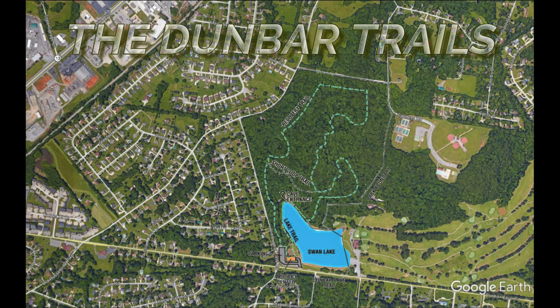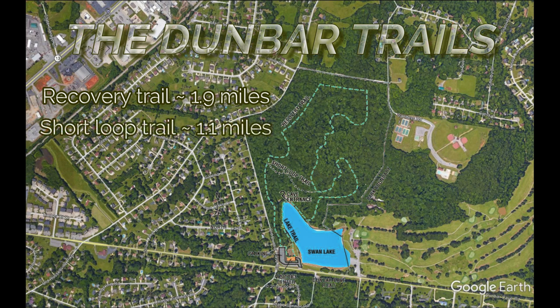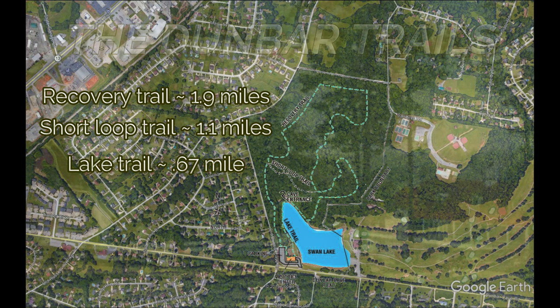Depending on what you are looking for, the Recovery Trail is currently 1.9 miles, the Short Loop is 1.1 miles, and the Lake Trail is a level 0.67 miles from start to finish.